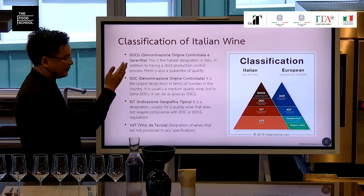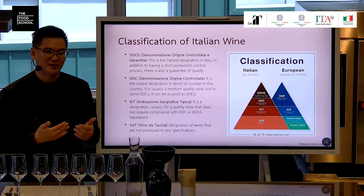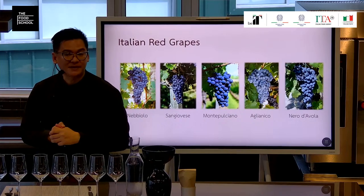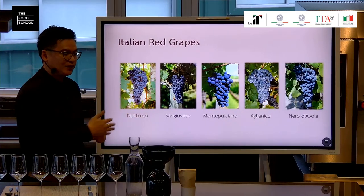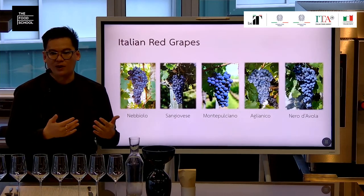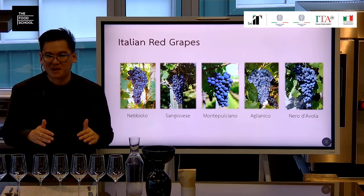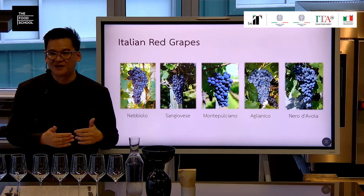So now we know the classifications, and today we will try to detect the classification of the wine also. Okay, so now let's look at the Italian red grapes. Okay, so I start from the north to the south. These are five grapes that represent the overall country of Italy, but actually in Italy you have more than 500 grapes. Okay, and to remember all the names, I think it's quite difficult. So today we'll start with something simple.